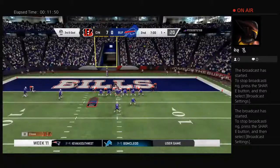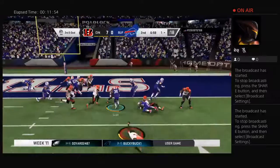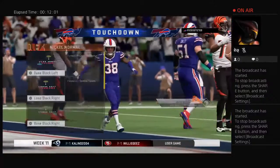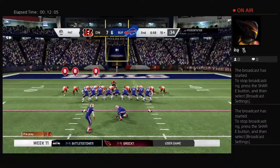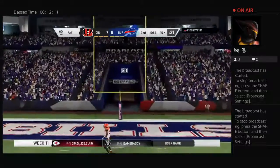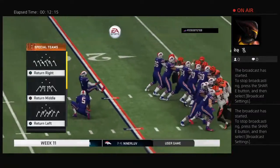Blue draw Corkins. They'll try to run this one in. And he takes it in across the chalk for a Bills touchdown. Boston Scott, his 5th touchdown now on the year, as they are now on the board here in the first half. Point after, right down the middle, and we are tied at 7.